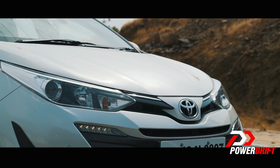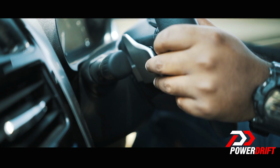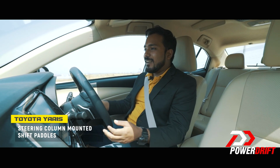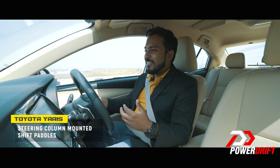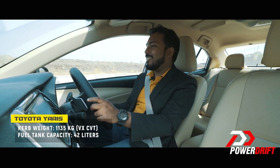It also comes with a manual mode. It's got paddle shifters as well. So when you flip it into manual mode and use the paddle shifters and you go right up the rev range, I really like the sound of the engine. I think it's the best sounding of the 3. But the handling on this car.